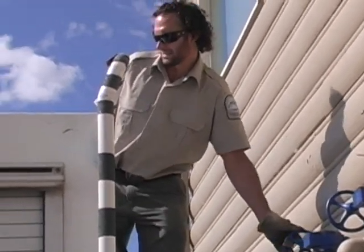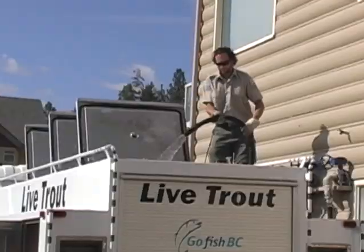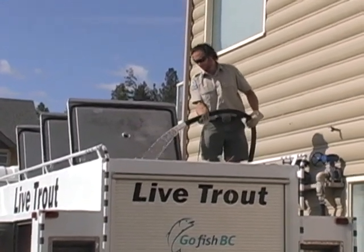Lake stocking takes place, usually we'll start about April 1st and we'll go April, May, June. And the reason we stock the lakes in the springtime is the water temperatures of the lake closely match what the rearing temperatures are at the hatchery, which is around 10 or 11 degrees. So we want to match that.